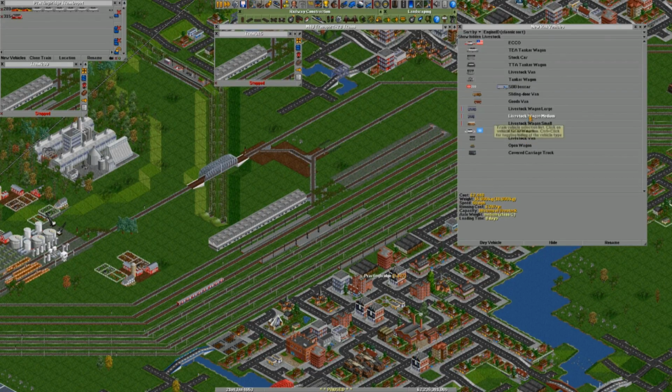I'm sure we used to have more livestock stuff available. That's quite handy, actually. I'm going to come back to that sliding door van in just a second. Stock car. Now, you only go 20 miles an hour. Last point, maximum speed. There we go.